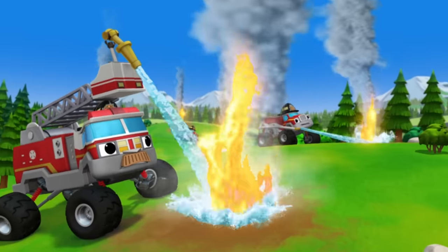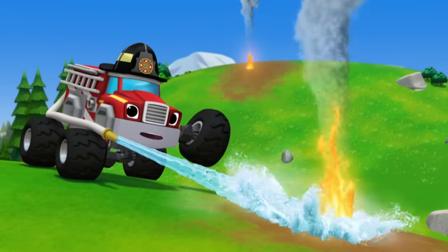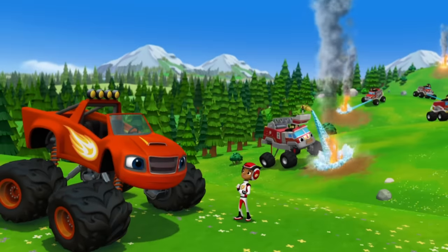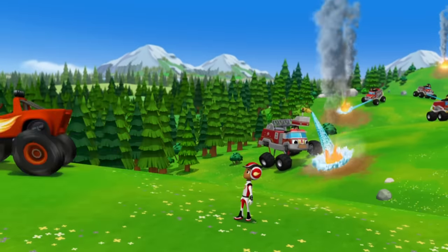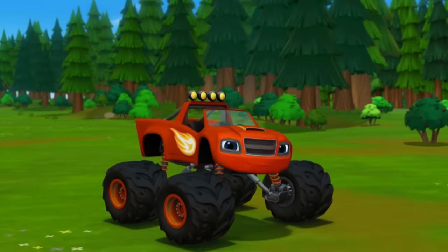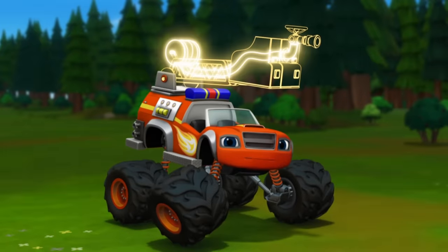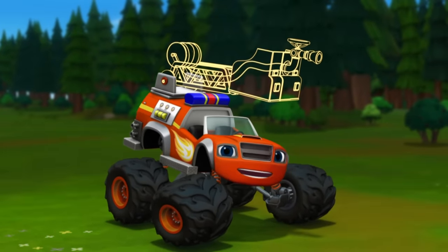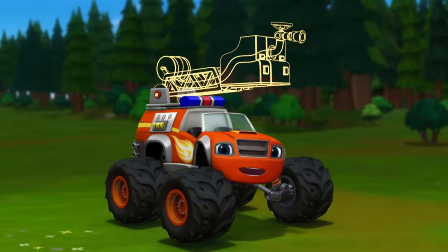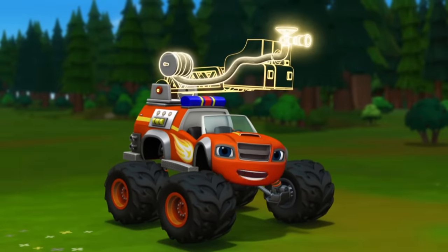But Chief, there are only 4 of us! We need 1 more fire engine! Blaze, we've got to help them! And I know how! Let's turn me into a fire engine. First, we'll need to make a hose that can shoot out water. To make a hose, say, hose. Hose! All right, now we need a valve.